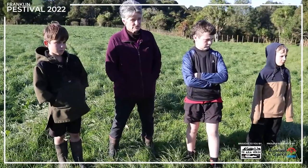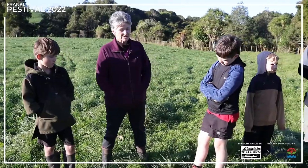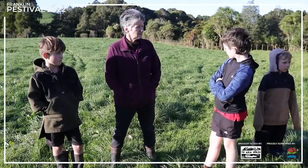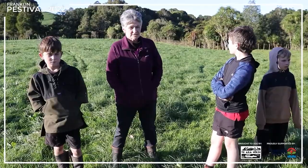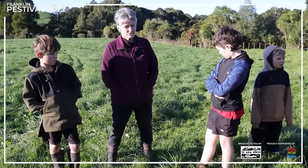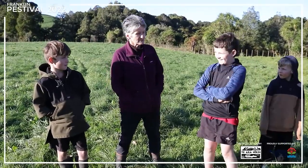E-traps, because then you don't have to go around. I just couldn't possibly think about going around the farm every couple of days to check the traps. They've got to be e-traps, so you can just get sent that email that it's triggered. Yeah, it's just amazing. It's quite exciting getting to the trap to see what it is, whether it's a rabbit or we've had the lot.